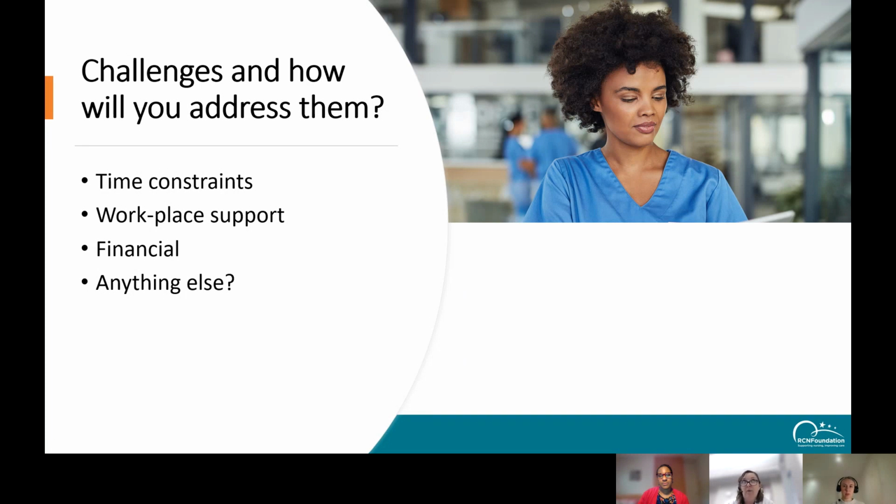It could be an area of practice where you're quite new, so you might have been registered for a long period of time, but you might have changed speciality, so your knowledge base isn't as strong as it might have been in other areas. So that could be a challenge. It could be that you haven't actually studied for a number of years.